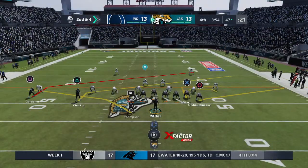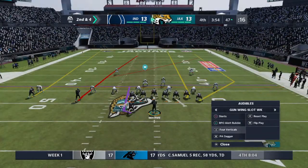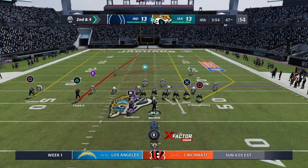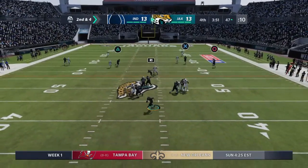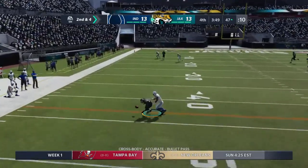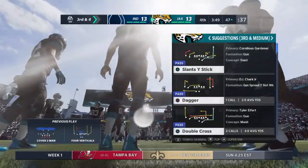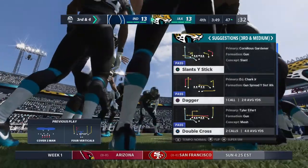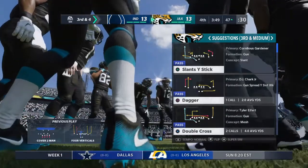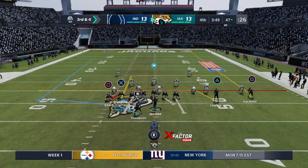Under 4 to go now as they come up on 2nd down. Forced out to his left, and that'll be incomplete. Well, he certainly did a nice job improvising there, extending the play, hoping someone would come open downfield, but they never did. This a big play for both sides. What will we see here? 3rd and 4.